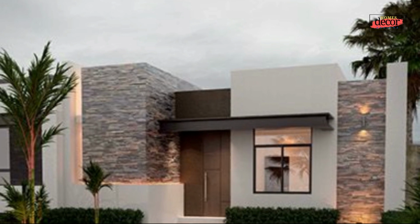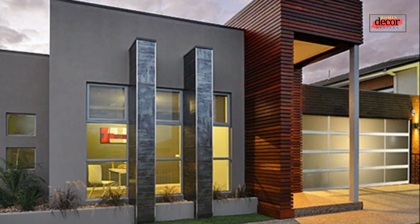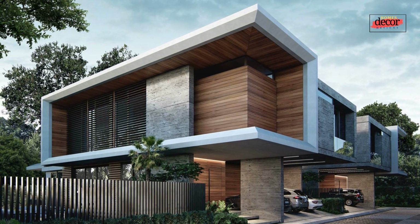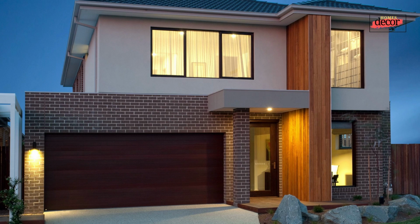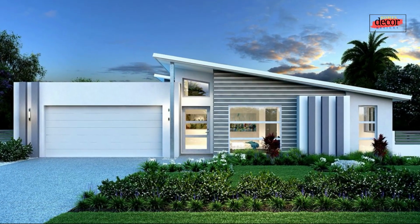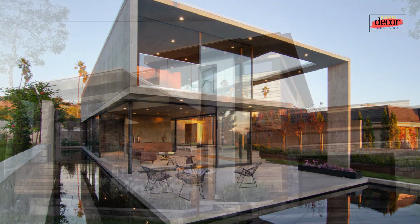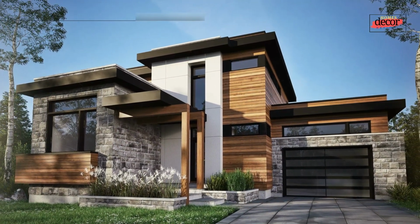Third, incorporate natural light. Large windows and skylights are a great way to bring natural light into your home. This can create a more open and airy feel, and it can also help to reduce your energy bills. Fourth, consider the surrounding environment. The design of your facade should complement the surrounding homes and landscape. For example, if you live in a neighborhood with traditional brick homes, you may want to choose a facade material that blends in.